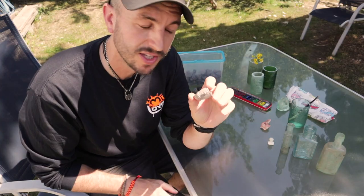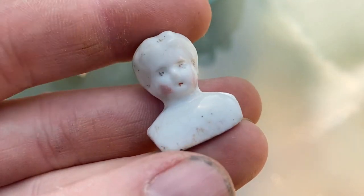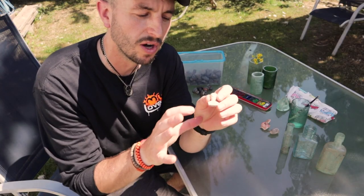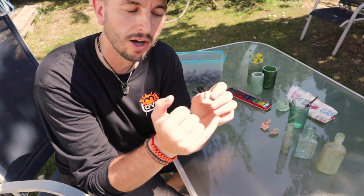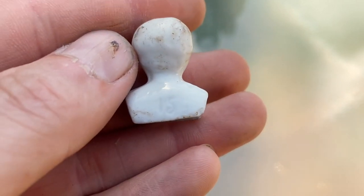I'll show you a few pictures of this as well. Also, this is cleaned up quite well. This is the little doll's head. Well, actually it's part of a doll's body. You would have had little arms and legs all sewn onto a cloth body. So I really like that. I don't think I've found one of these before, so that's a unique one for me.